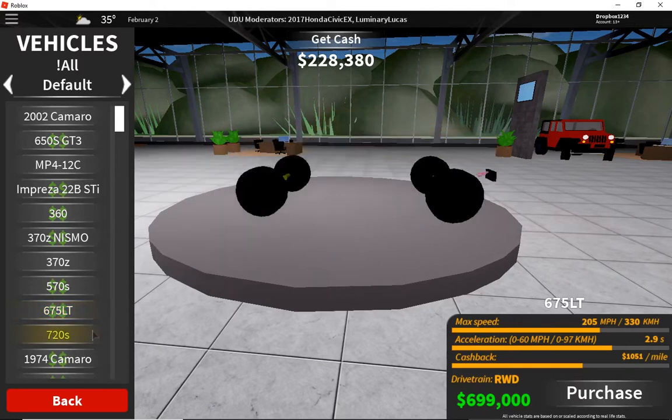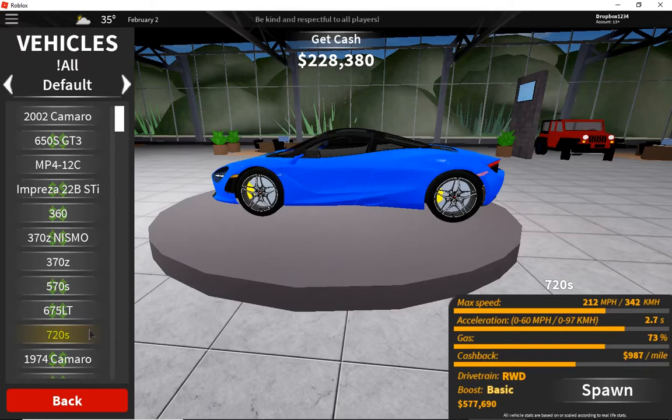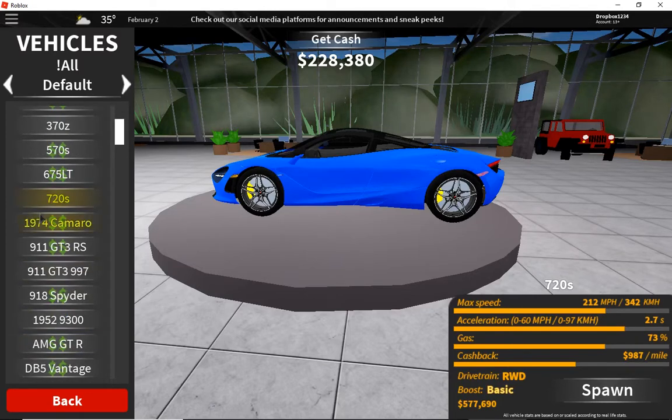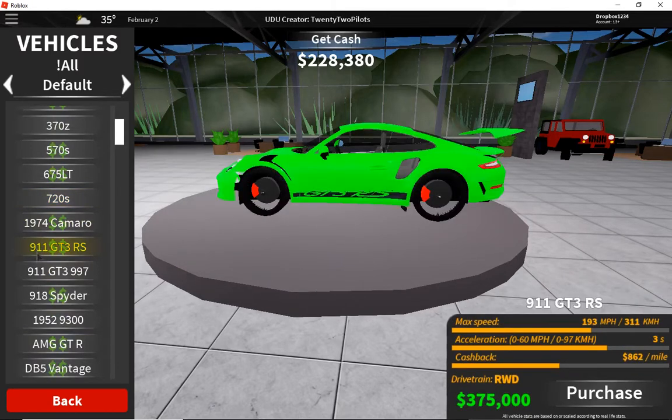The 720S. Alright. 212 miles per hour, 2.7 seconds, and 9.87 a mile. So you make less money. It costs less. You get better speed and you get better acceleration. That scratches the 650S off the list.